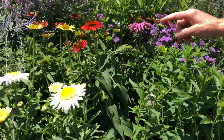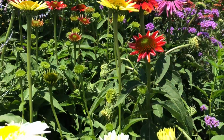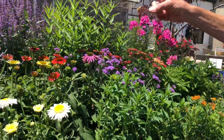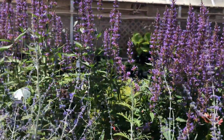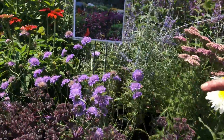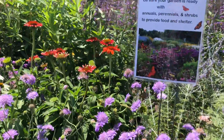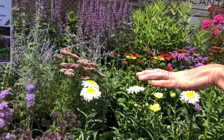Cone flowers. Butterflies love cone flowers, and not only them, but also the chickadees will sit on top and they'll enjoy it. We have purple agastache in the back. And then, see, we have some little white butterflies showing up, no monarchs yet. Then we have butterfly blue scabiosa, more yarrow. Any flower that has a nice flat top, the butterflies like to perch on.